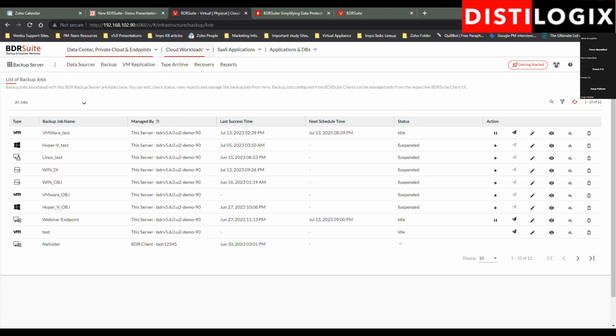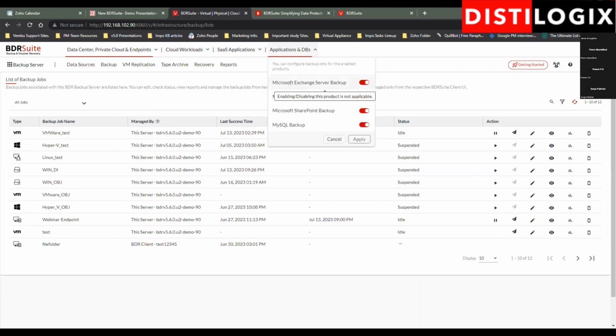And I have it for the cloud workloads. As of now, I have AWS, but as I told you, Azure is in our beta program. So if you want to try it on Azure, just do let me know. We'll provide you the beta link for that. And you have the SaaS applications, Microsoft 365 and Google Workspace, and the applications and databases where you can back up your Exchange server, your SQL server, your SharePoint server, and your MySQL.